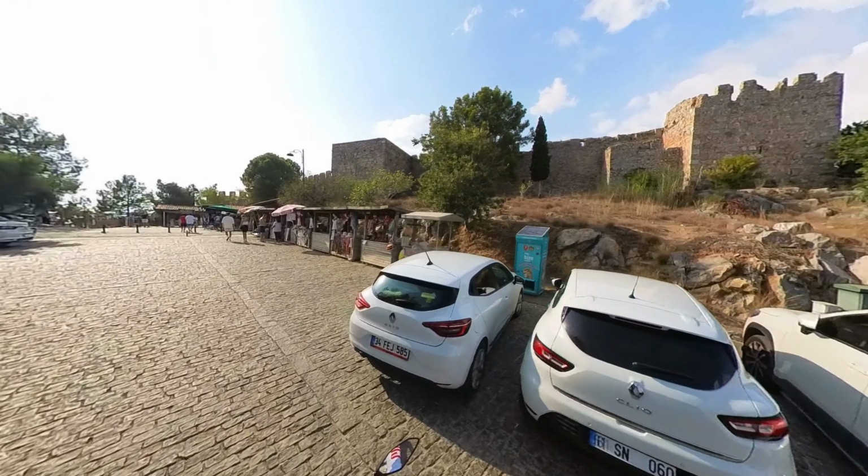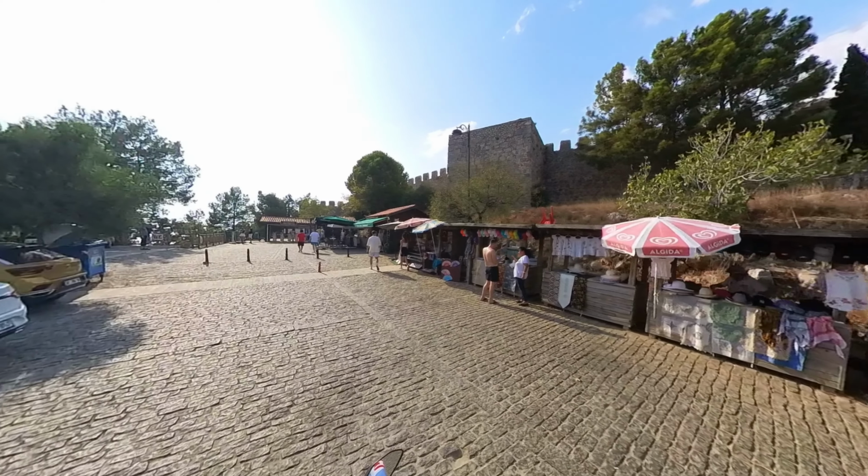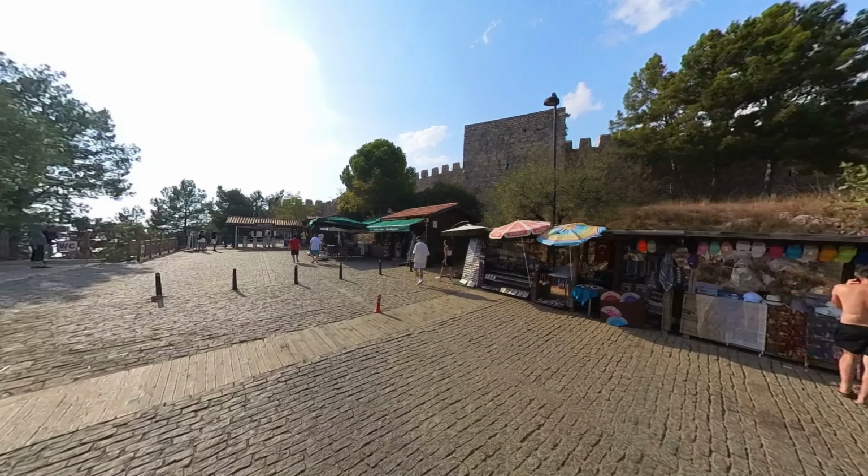We have now reached the top of the peninsula and the entrance to the open-air museum of the castle. It's surely worth a visit. Stay tuned as I will make a video about it in the next vlog.